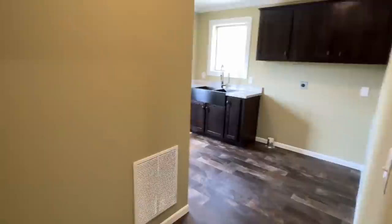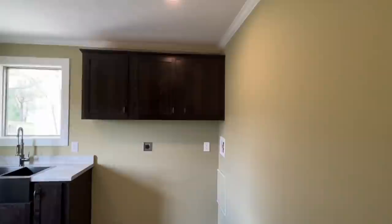Let's keep it going back here. We have our utility room. We have a door we could shut off right here. So remember I told you about the side doors down here. Look how big this room is. It's funny that I remember this, but I forgot about the pantry.